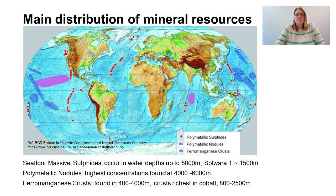So just considering the main distribution of mineral resources, you can see here that the red are the polymetallic sulfides, where we get gold and silver and zinc and copper, and then the lilac is the polymetallic nodules, and then the blue is the ferromanganese crusts. And again, you can see here the typical water depths that we find these in.